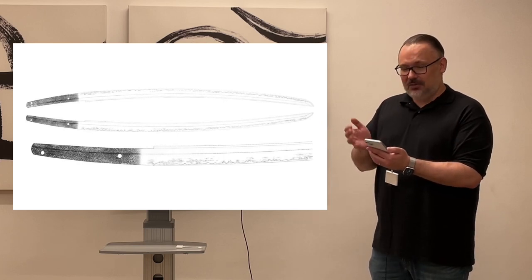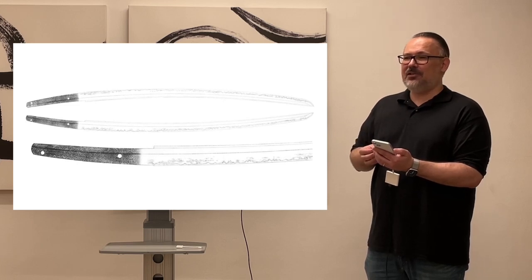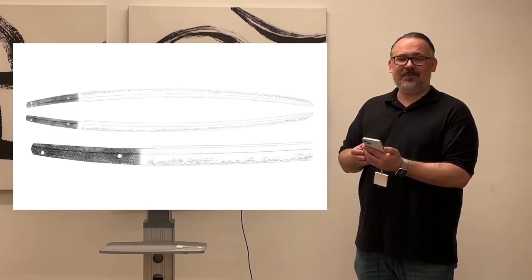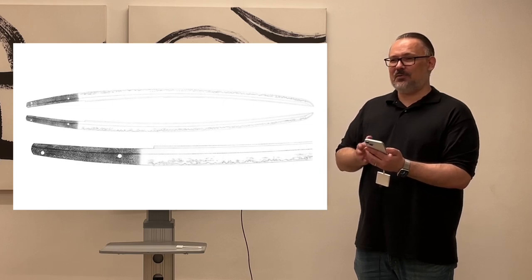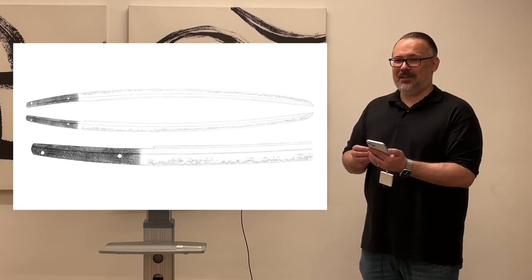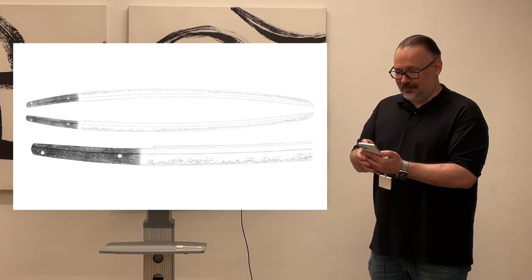And the next blade I could find in my references also threw me off. That was Kinzoga Mei Osa, but it was polished in a kind of uncommon experimental polish, which was very bright and white, so I kantei'd it to Nosada. But yeah, so those were the two blades I was really far off.